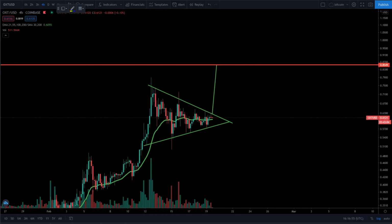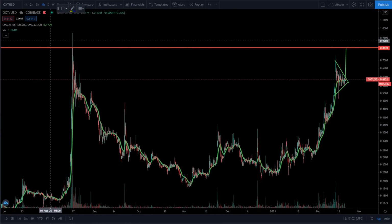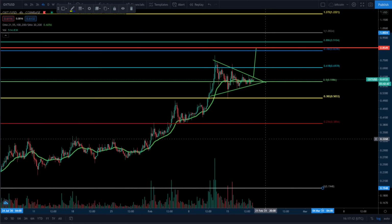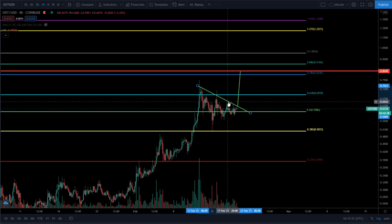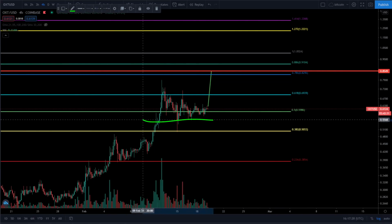What does that look like on a fib? Let's go ahead and back it out a little bit. I want to take a swing high to the swing low over here on Orchid. Go from that swing high right there to right about there. And you can see what we're doing right now. See how we're holding that 0.5 fib as support the entire way. That's a little messy. Let me get rid of the triangle and the moving average, but I'm going to leave the breakout because I want to show you exactly where that's going to be going. Look how we're holding this 0.5 as support.